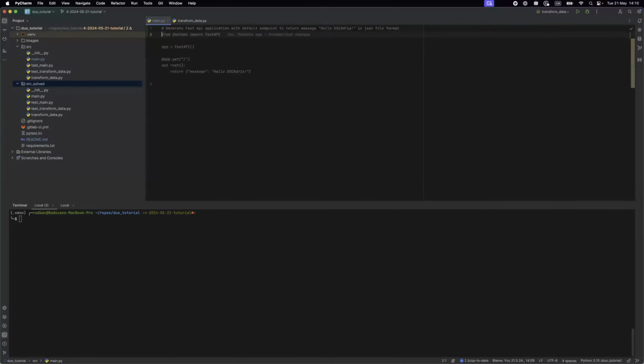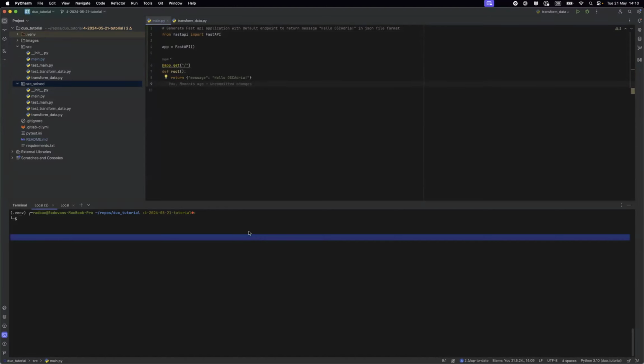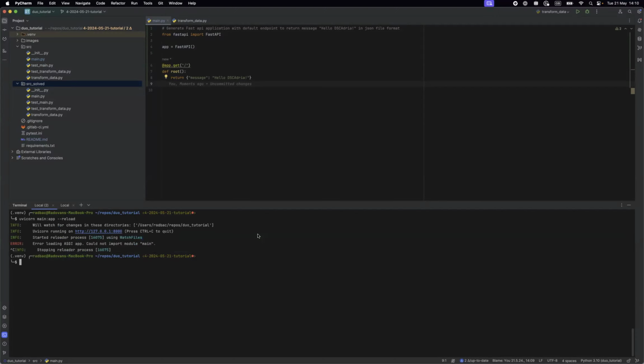I set the prompt and say, okay, generate FastAPI application with default endpoint. Then I press tab. I have a default code. If I can check this, FastAPI has built-in Uvicorn server. So I just want to call main endpoint. I'm not here, sorry. Wrong directory.